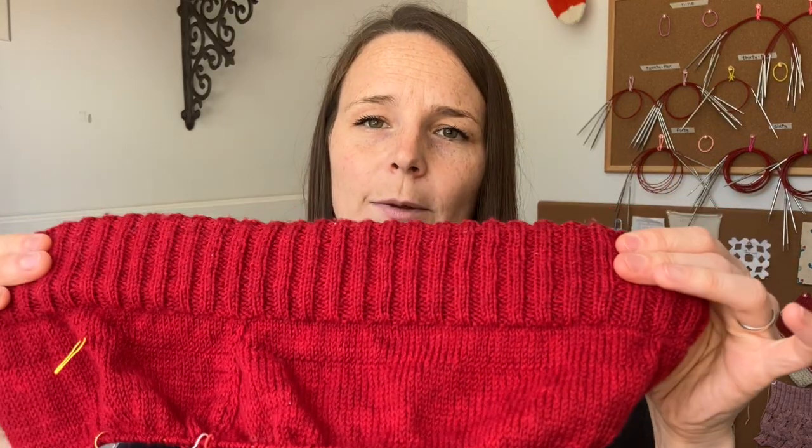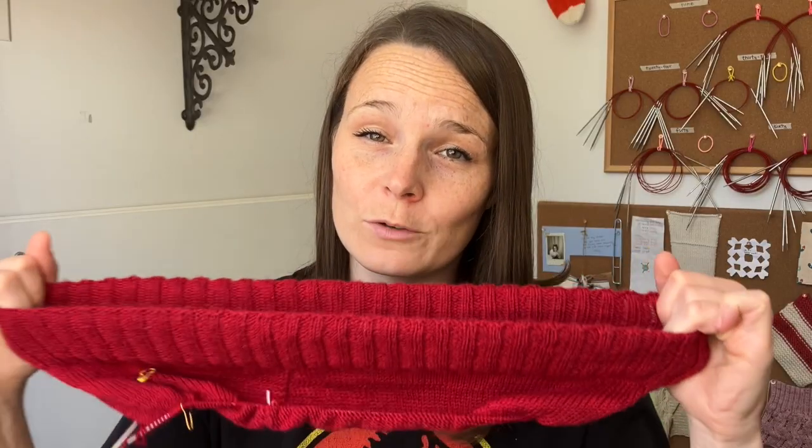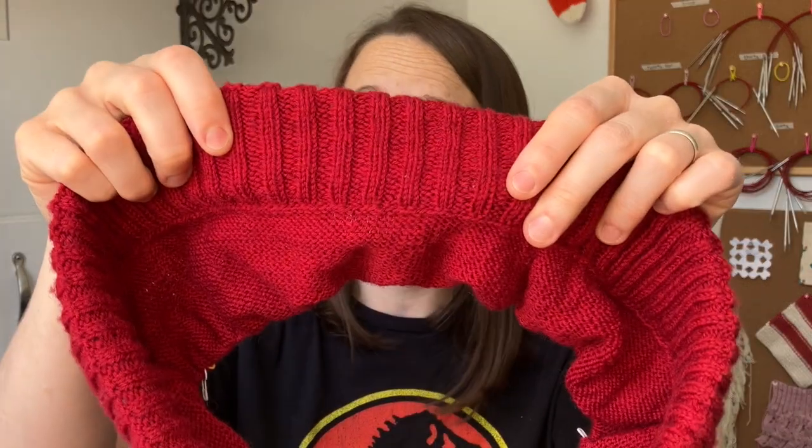We veered away from the pattern right from the get-go because she has you cast on provisionally and then later you come back to work the waistband, but I don't know, it doesn't make sense to me how just ribbing folding over is going to hold up your pants. So I decided to go with some extra reinforcement. So what we did is we knitted a tube, pretty much. Well, we knit flat, 2x2 ribbing, folded it over, added an elastic waistband, and then joined it.